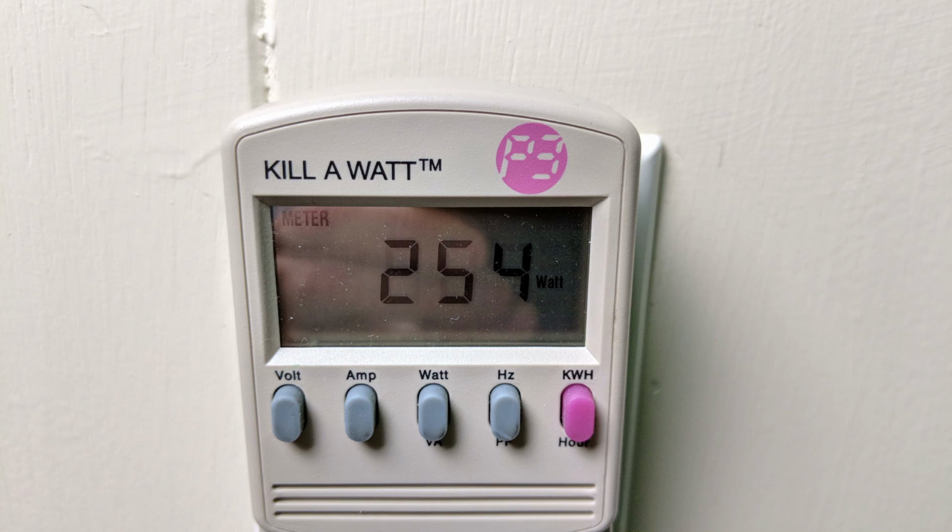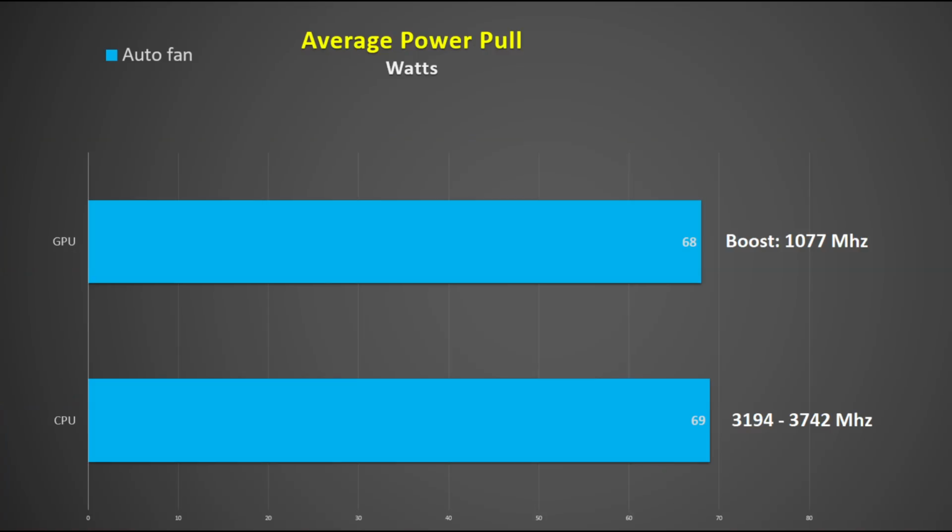Under full load, the laptop pulls 254 watts, and that's certainly more than the equivalent GTX 1060 model, and hence the need for this beefy 330 watt power brick. Looking at the average power consumption, we see that the CPU and GPU both pull around about 68 watts under load, and at no time was there any throttling. The GPU boosting up to 1177 MHz clock, and the CPU maintaining its 3194 to 3742 MHz clock. In my tests, it generally stuck at the lower clock rate.